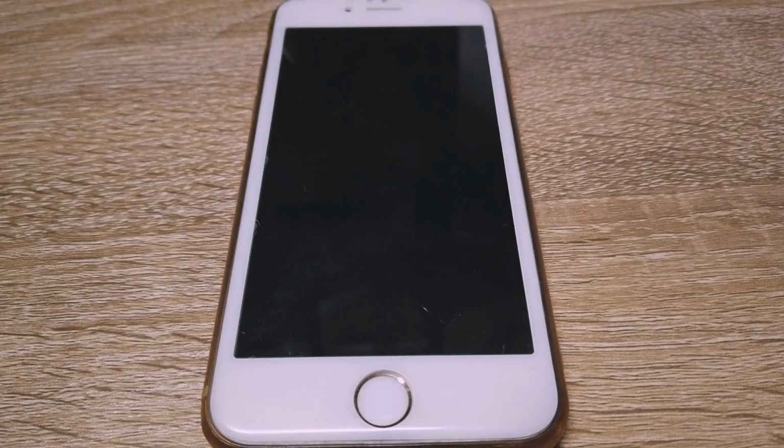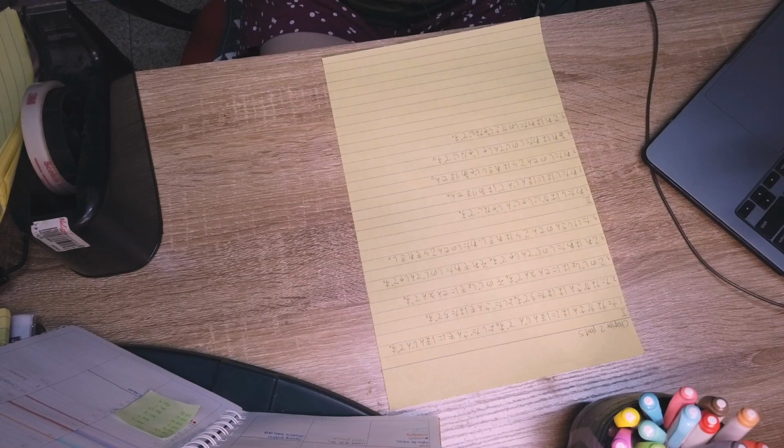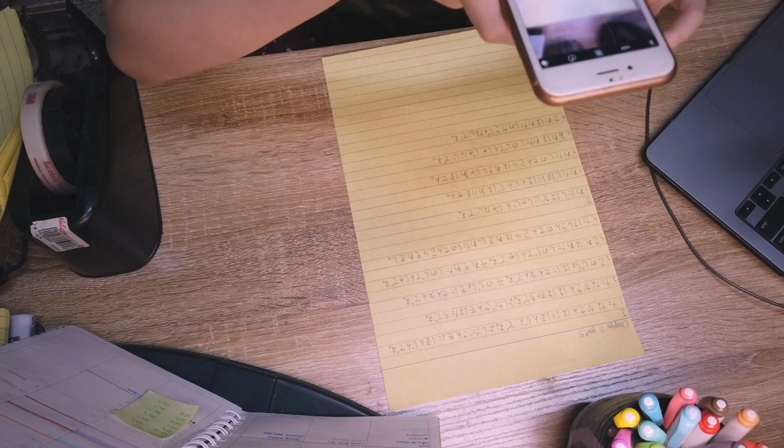Now on to my phone, which is an iPhone 6s that I got as a hand-me-down. I've had this phone ever since I entered college, so at least 2 years. I like that it's still small, so I have no problem holding on to it, and it still has an earphone jack, which is very important to me. With the new update, I rearranged my screen to organize my phone. One of its main uses right now is taking photos of written work I have to submit.